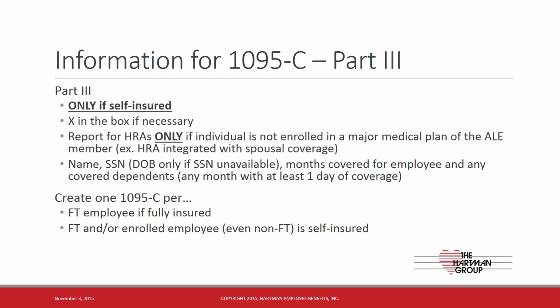For the Form 1095-C, specifically referring to Part 3 now, Part 3 is only completed if the employer is self-insured. You'll put a check in the box if necessary, and then there was a lot of confusion around whether or not reporting for HRAs is required. Back in August, there was some instruction released implying that HRA reporting would be required, and then it was clarified in mid-September that that only actually applied in certain specific situations.